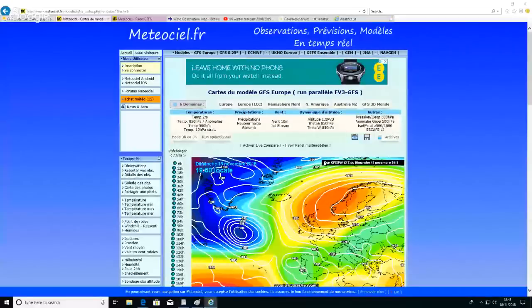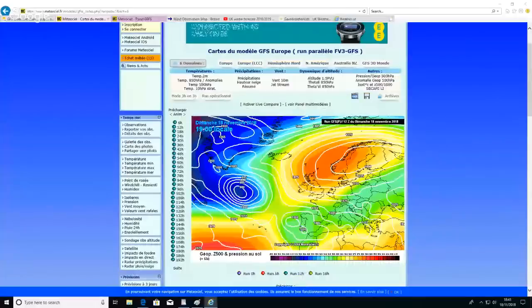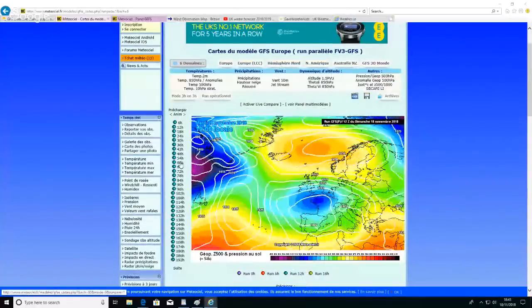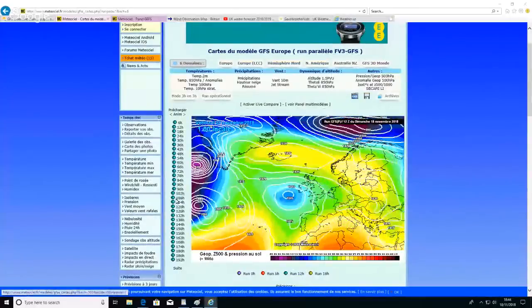Okay, I'm just going to get the screen share back up. Okay, I've got the parallel up. Actually, can people see that? I can. Okay, great.